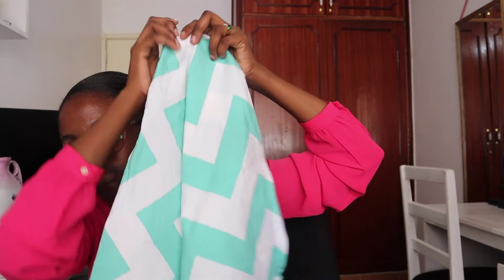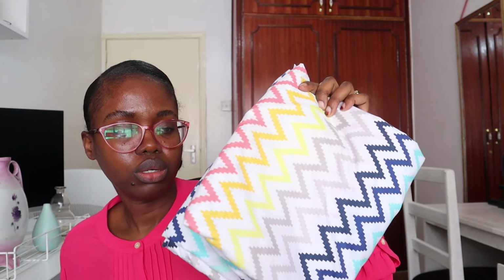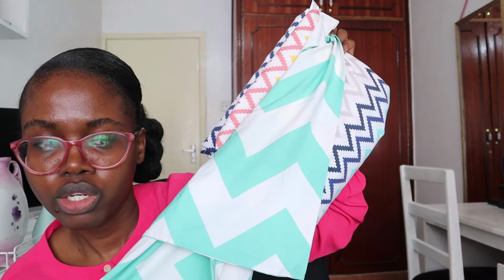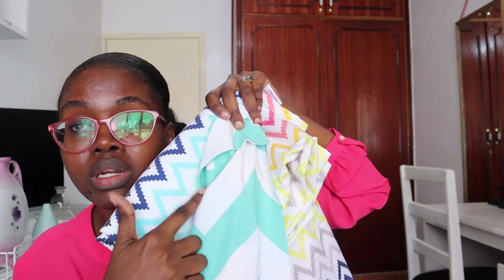same print both sides. Why I bought this print is because of this bedding that we bought a while back, this bed sheet. They're not going to match, but they have like this color here, this color. And I'm sure when I do the thing, they're going to look bomb. So this print comes with this other color over here. And when I do the thing, now this bed sheet will be having two pillowcases for it.